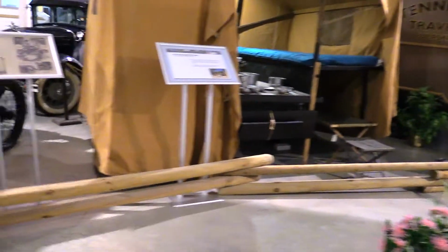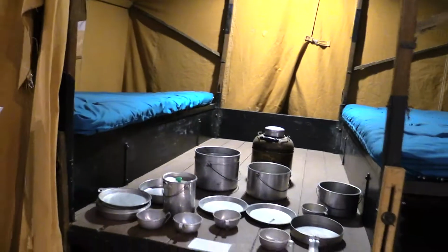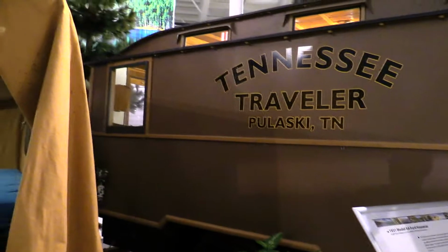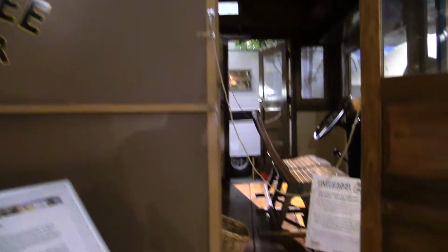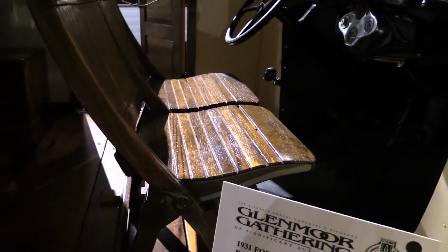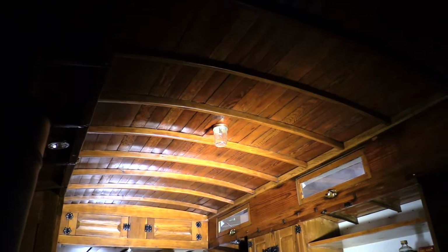Hmm. 1916 Cozy Camp tent trailer. It's an old pop-up. '31 Model AA Ford house car. That's pretty neat. The Tennessee Traveler. Just a little folding chair for a seat to drive it from. Oh, I like the light. It's a mason jar or like a jelly jar for a light fixture. Stove. Little potbelly stove right there for heat.